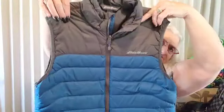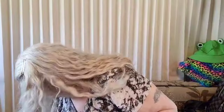Okay, and this is a poofer vest. This is size small. I'm sure the zipper works, but I'm gonna check anyway. Works perfectly. And it's Eddie Bauer. Like a charcoal gray and a grayish blue maybe. That's nice. Pockets. Okay.